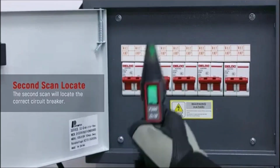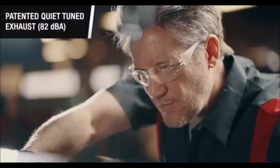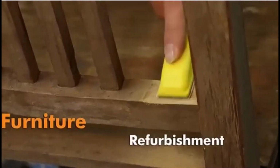Today, we're diving into Amazon's most ingenious tools that you probably never knew existed. These are the perfect gadgets to make your projects faster, easier, and way more efficient. So, let's jump right in.